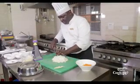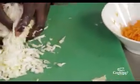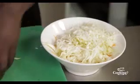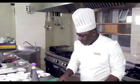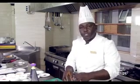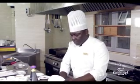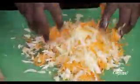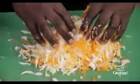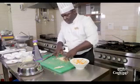So the moment you finish shredding this, you need to add a reasonable quantity to the carrots. You add them together and you mix. So this bowl is quite small, so I think we can mix on our board since it's a clean board. So you can see the bright color of the carrots coming out. So just mix this together and we put back in our bowl.